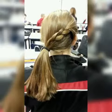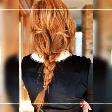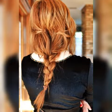Curl your hair with a straightener. You don't need a curling iron to create curls. You can use a straightener to create soft loose waves. Simply clamp a section of hair with the straightener and twist it away from your face. Then pull it through the straightener. This will create a natural looking curl.